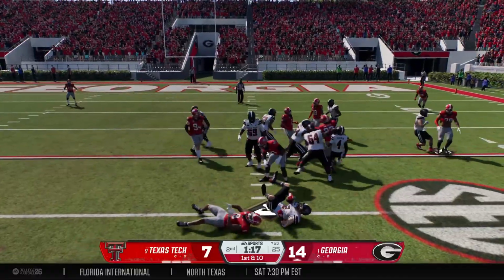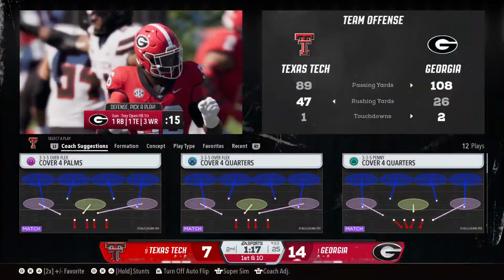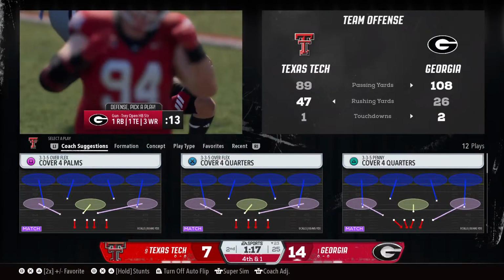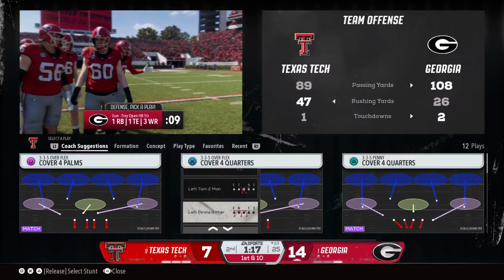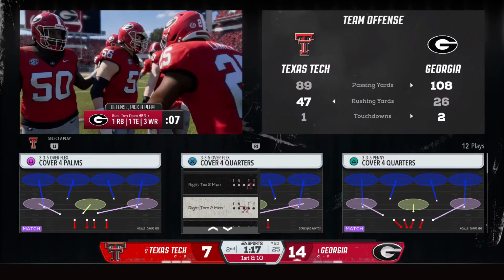Out of the shotgun, will hand it off. He did not get it. A crucial play by this defense. What a fourth-down stop. And the Bulldogs offense is back out on the field.